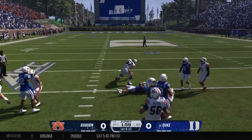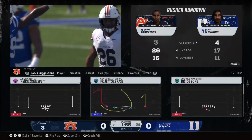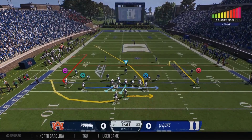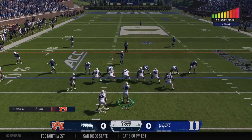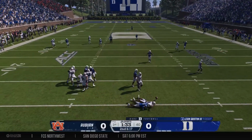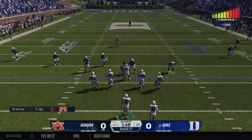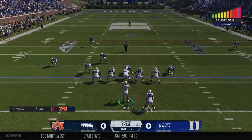Breaks into the open. Big pickup on the ground here to keep this drive moving and give them a 1st down. Auburn people love to recite their creed, and I think somewhere in there, it's you should run the football well. That's definitely a part of their blueprint. Every championship team. And the quarterback goes down at the 11-yard line. And how about that play by the free safety?